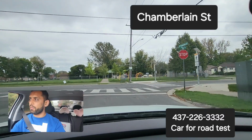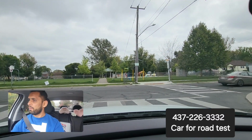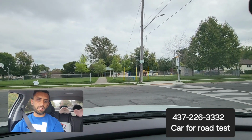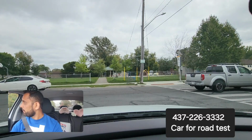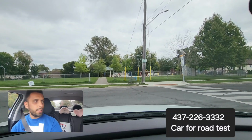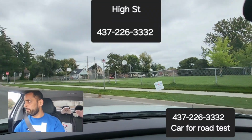So we are at a high street right now. We will inch forward. Our visibility is not good, so take your time at this street. Take your time at this point and move only when it's safe to do so. Left side blind spot check and go.